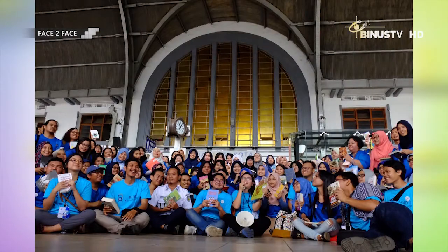Okay, so now we have some photos that describe the activities of Taman Baca, and here we can take a look. Maybe you can describe this photo. This is the campaign Kereta, reading in kereta, membaca di kereta. We worked together with Commuter Line, and with BCA, and we gathered around 250 people to read in the train.